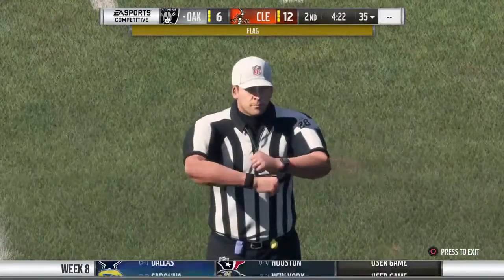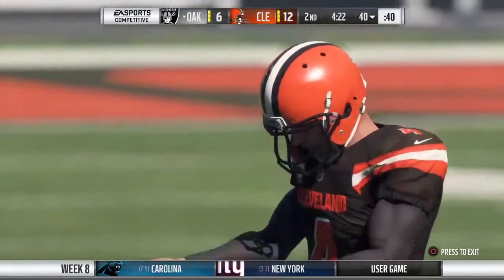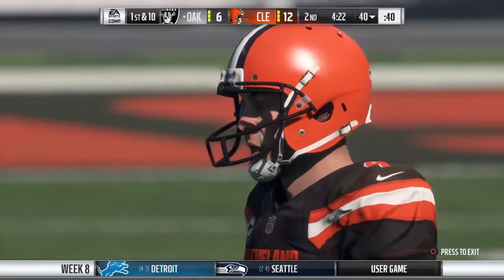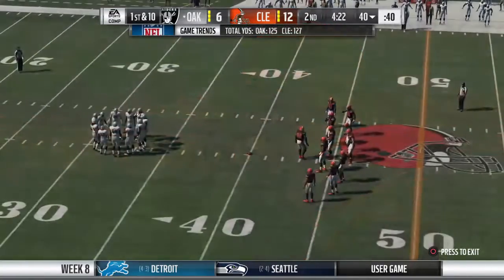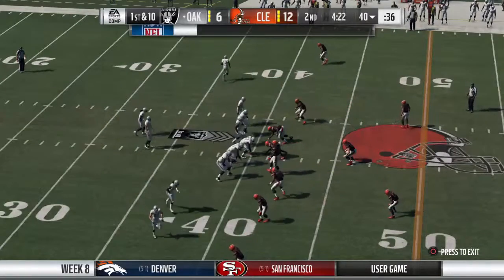Free kick out of bounds. Kicking team. So that one will be accepted. Looking to jam the receivers at the line here. Press coverage look defensively.